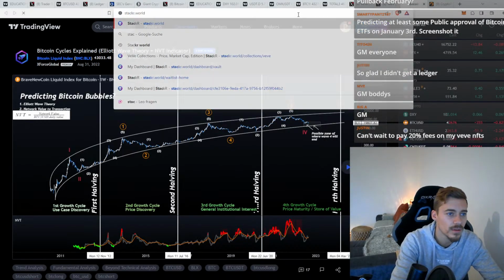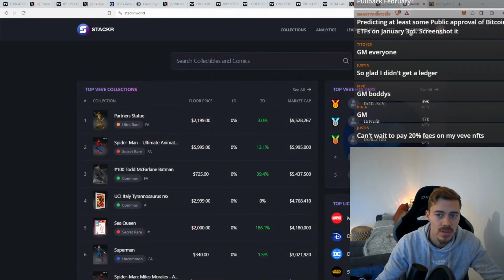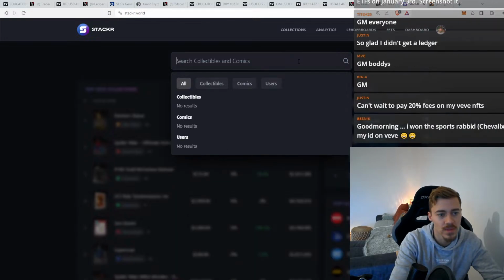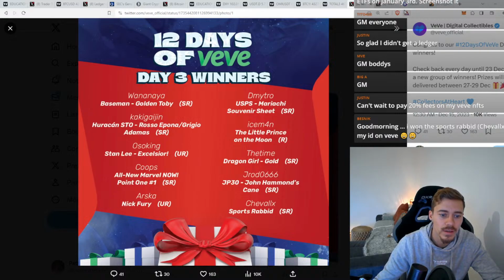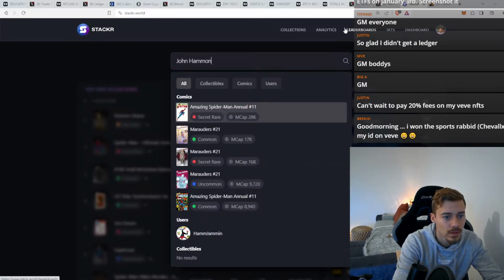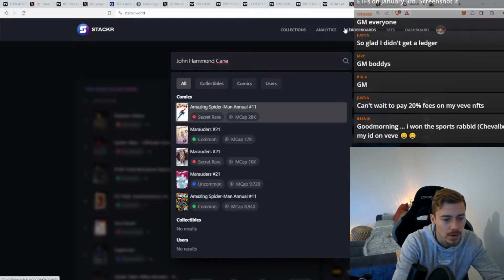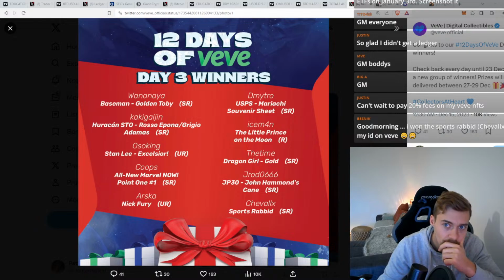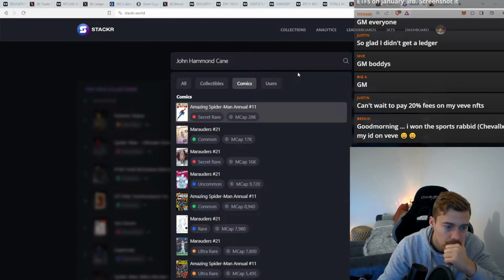Let's go to Stacker quickly to see what that is. What did I say? JP30. No collectibles. Okay, then it is John Hammond Kane. Okay, John Hammond. Okay, so then let's see. Collectibles none. So is that a comic or what is that? John Hammond's Kane. Okay. Is it this one? I have no idea.